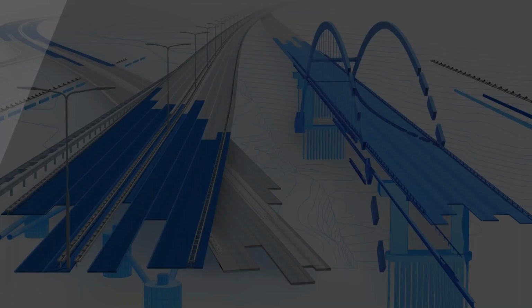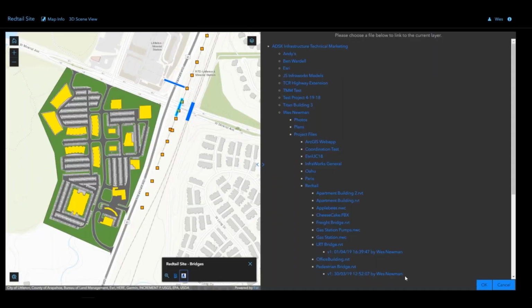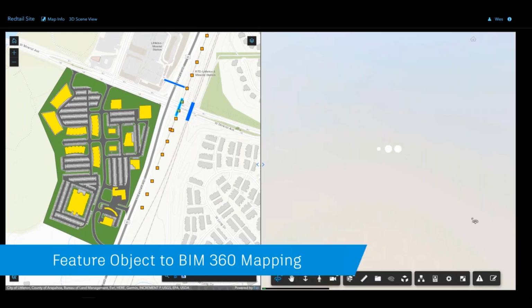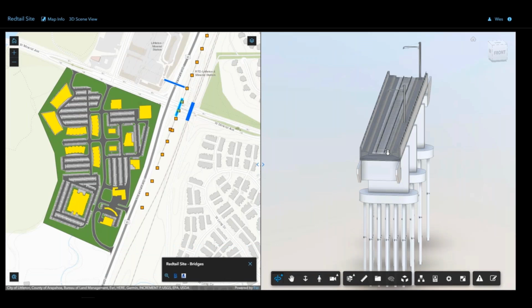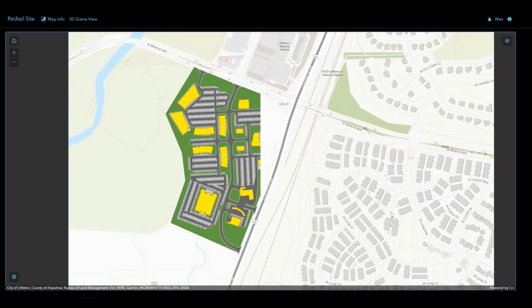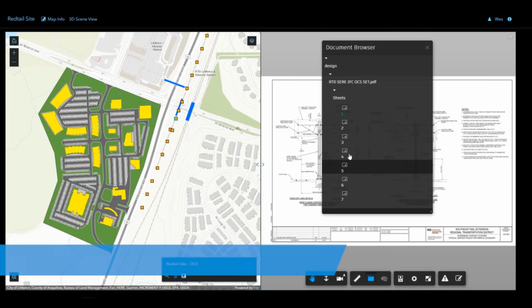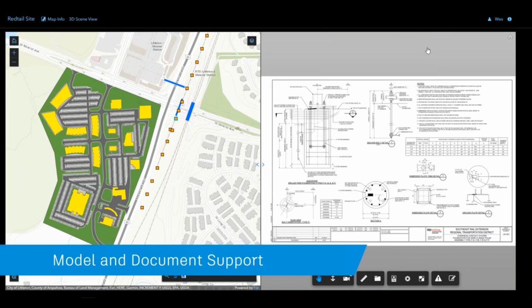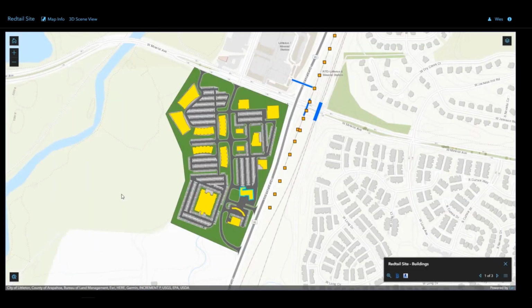So where are we headed in terms of the ArcGIS, the BIM and GIS story? In this video, you'll be able to see that on the left-hand side, there is a GIS website or a map scene, wherein you will be able to click on any one particular infrastructure and get information about it. So, for example, there is a bridge or there are light poles. You want to get documentation related to that. You will be directly able to open it from BIM 360 from the ArcGIS web app as well.